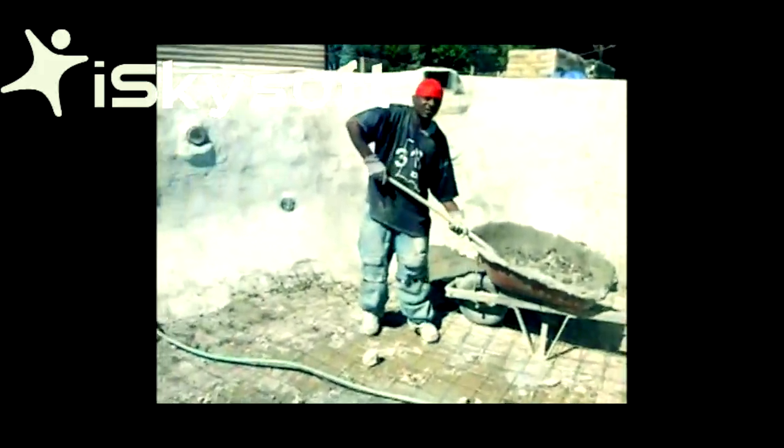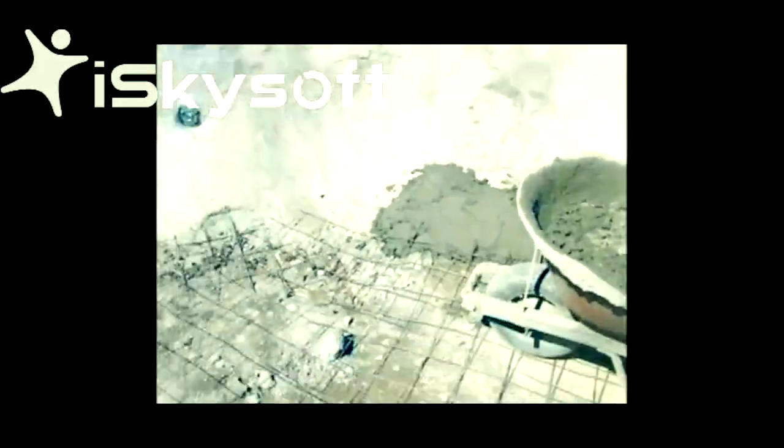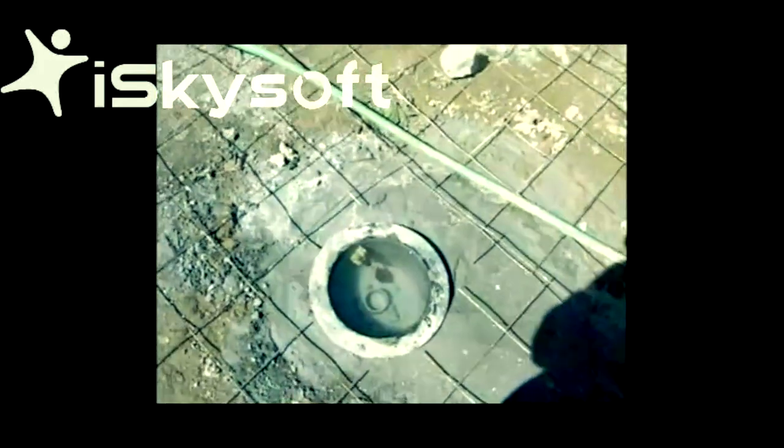We got Beezy over here mixing up. Working hard, boy. We got four skimmers, a 12 volt light right there, pool light. We got lower jets and upper jets, about 11 jets in all, four skimmers, and bottom drains. We got four of those, 4-inch ones.